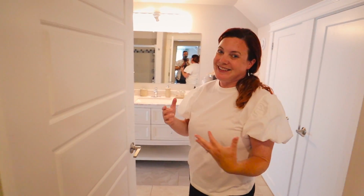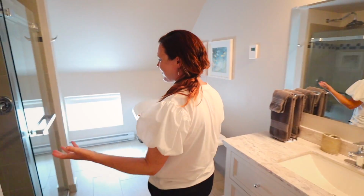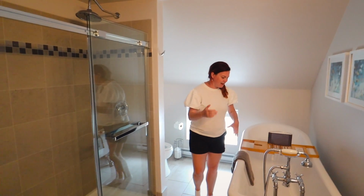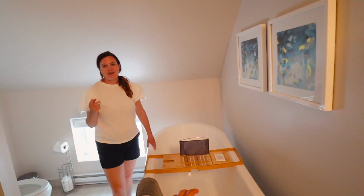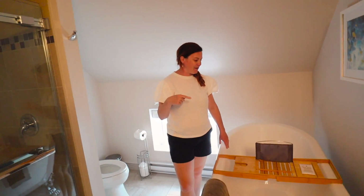But wait for maybe the best part. Look at this bathroom. Oh man. This probably sounds super echoey in here because it is a big bathroom. But hello. Oh, this tub. I know Trevor talked about taking a nap. I kind of want to take a bath.